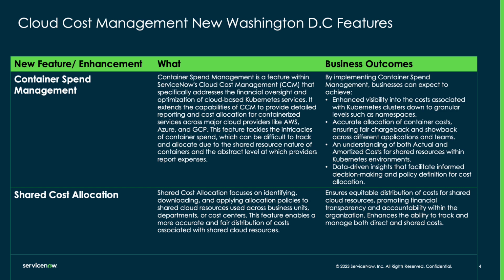The next new feature that I'll be showcasing is Shared Cost Allocation that focuses on identifying, downloading, and applying allocation policies to shared cloud resources used across business units, departments, or cost centers. So this is going to enable organizations to have more accurate and fair distribution of costs associated with shared cloud resources.